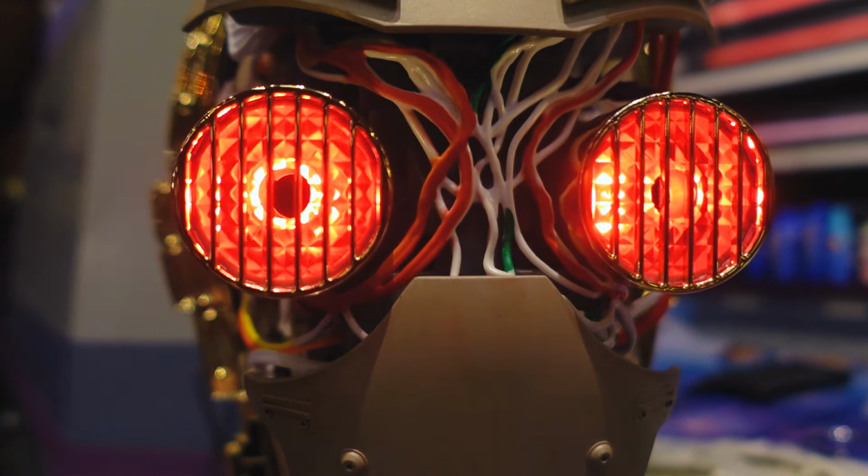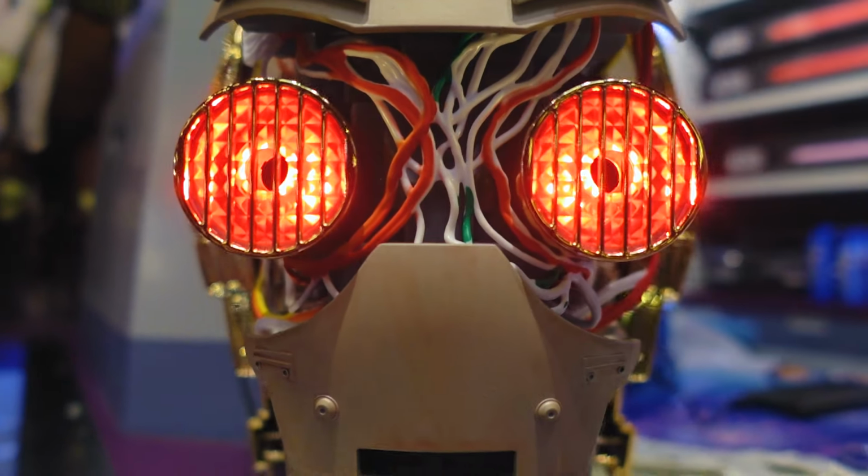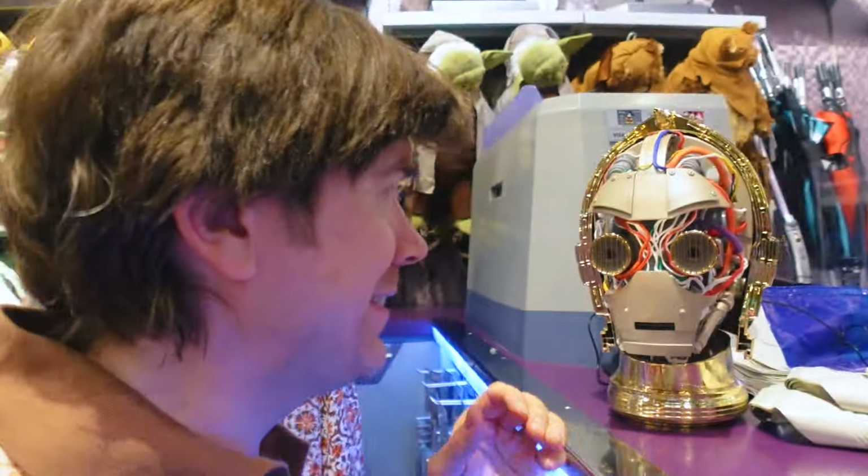The Emperor's Wayfinder is in the Imperial Vault at Delta 36, transient. Oh no! Oh no! 3PO, what happened, buddy? Oh really no! Cool.